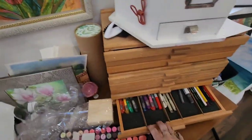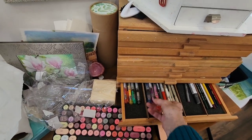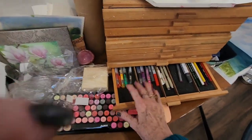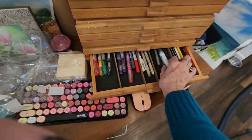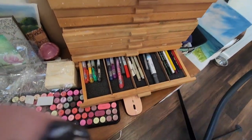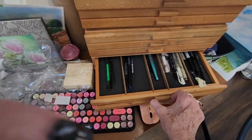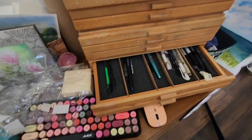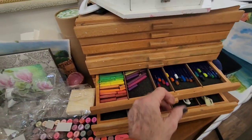I have a bunch of old pens, these old fountain pens that I bought. I think I'm going to take them in and use them for sketching. I have China markers in here and things that I got from back when I used to do the sketch box review things and then had the big falling out with them. But anyway, I'm going to keep pens in here.